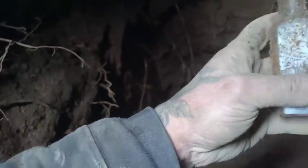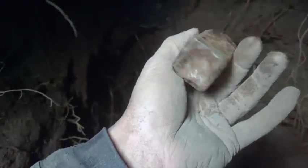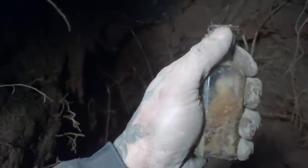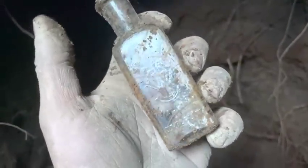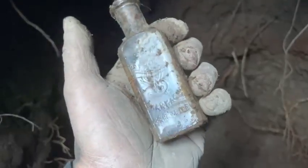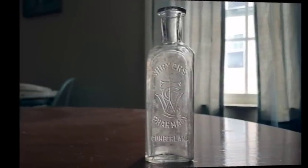All right. Yeah, here we go. Shires Pharmacy, Cumberland, Maryland. These are early drugstore bottles, guys. These square ones here, late 70s, early 80s. Nice. Shires Drugstore, Cumberland, Maryland. Nice.